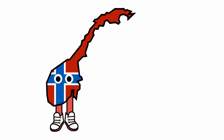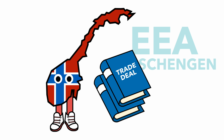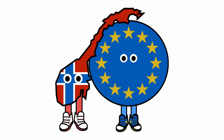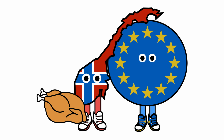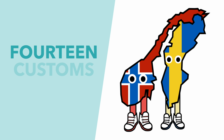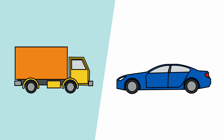Norway isn't an EU member, so it has two trade deals independent of the EU, one with the Faroe Islands and one with Greenland. Norway is in the European Economic Area, Schengen area, an associate member of the EU's customs policy group, and in a safety and security agreement with the EU. Basically, it's pretty close to the EU, and doesn't have any chlorinated chicken or anything like that coming into its market. Nonetheless, the Norway-Sweden border has 14 customs parks for commercial vehicles, and there are spot checks on non-commercial ones.